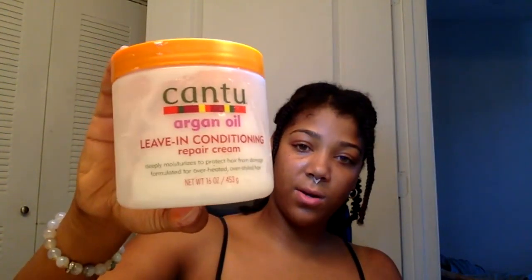Listen, I'm shook. This is what I used in my hair: the Cantu argan oil leave-in cream. That's all I used. I just got out of the shower, brushed that through, and then braided them up. I haven't done a video on a twist out or a braid out in a long time because I never felt like they came out right. Anyway, it's supposed to fill it in and make your hair smoother and everything like that.